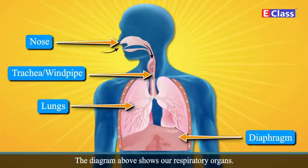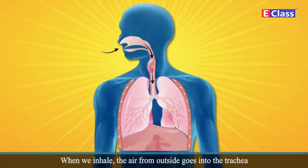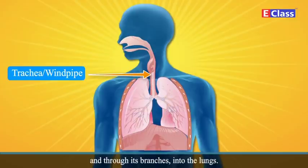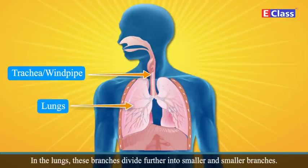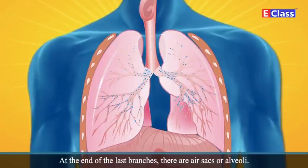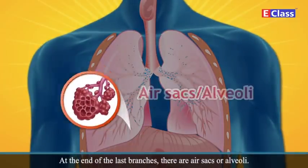The diagram above shows our respiratory organs. When we inhale, the air from outside goes in the trachea and through its branches into the lungs. In the lungs, these branches divide further into smaller and smaller branches. At the end of the last branches, there are air sacs or alveoli.